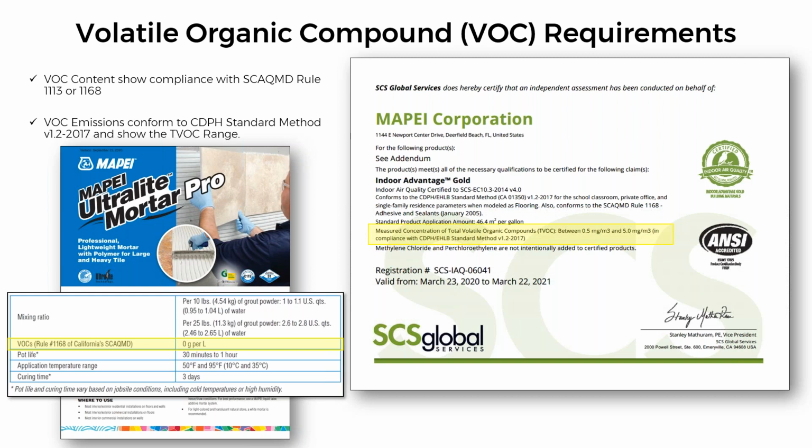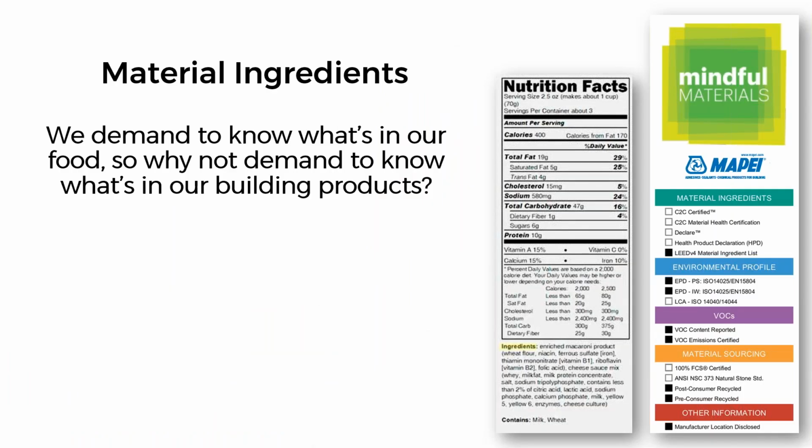So highlighted on the right shows that it's in compliance with California Department of Health, or CDPH. When talking to sustainability-minded customers, they use the word transparency a lot. They want to know what's in a manufacturer's product and how it will impact the environment and/or building occupants. Material ingredients and the demand for transparency started with the formation of the Living Building Challenge, the WELL Building Standard, and previous green building certifications implementing health-related credits.